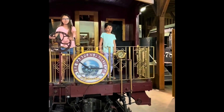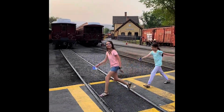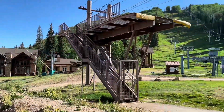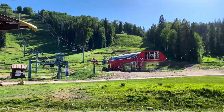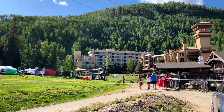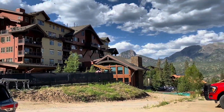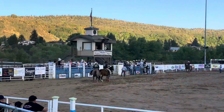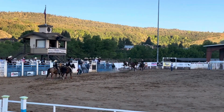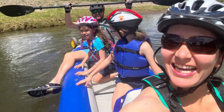If you have time, book a railroad trip up to Silverton, which is really nice, and they do that a couple times a day. The other thing is you could head up north to Purgatory, and during the summer months they do mountain biking here. There's a roller coaster, there is a zip line, so lots of fun activities. And then of course in the winter there's skiing. There's also a rodeo in town, so during the summer months you can go check out the rodeo on Wednesday nights. And plenty of rafting and water sports here as well.